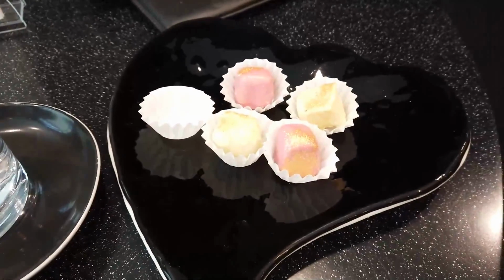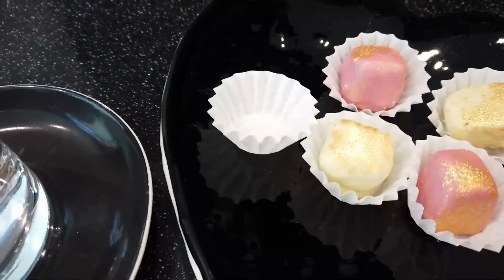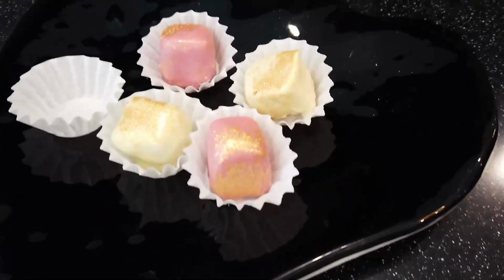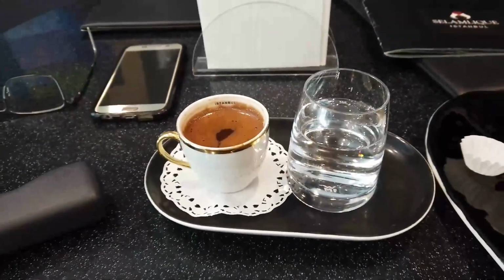This is Turkish delight covered in chocolate or in candy. So we had milk chocolate, but I ate it. And we have white chocolate here, and then sort of beautiful pink layering as well. Really wonderful place. I definitely recommend it, and I definitely recommend it in Istanbul as well.